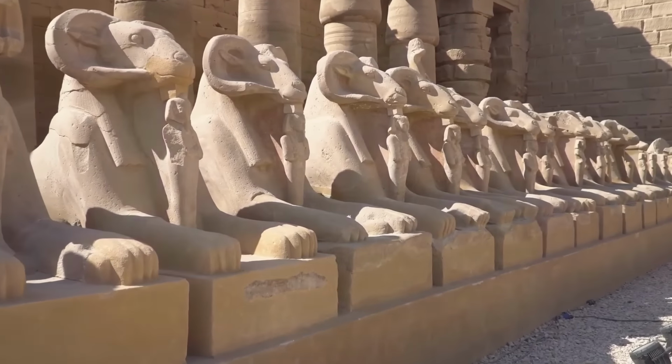Then we come to the puzzling pantheon of the ancient Egyptians. Deities with human forms and beastly heads, tales of genesis and obliteration, rituals of life and death. These spiritual facets contribute to the intricacy and richness of the ancient Egyptian civilization. However, much of this spiritual heritage is yet to be entirely comprehended.